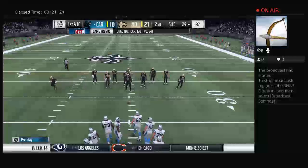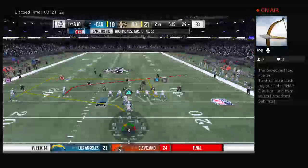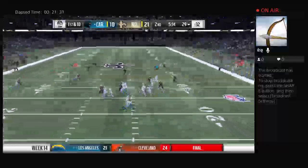Carolina to take the field. And last time they got 3 points, but it was a chip shot field goal. And when you go to the sideline after a chip shot.